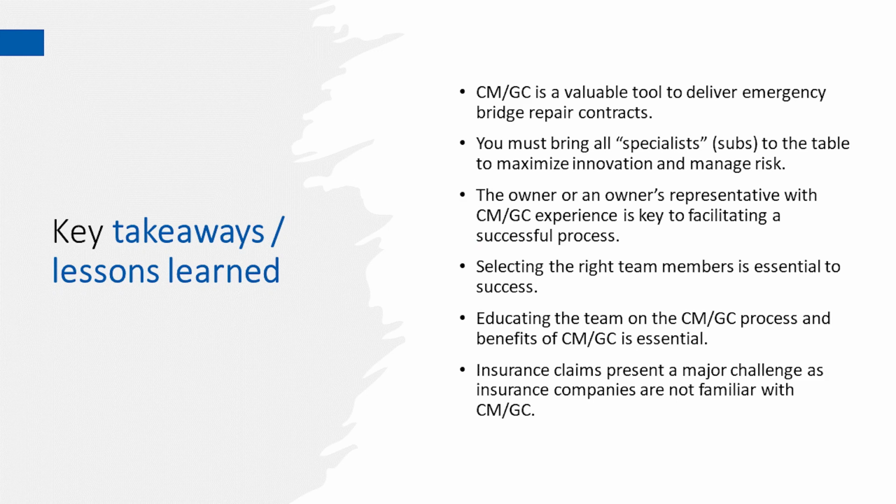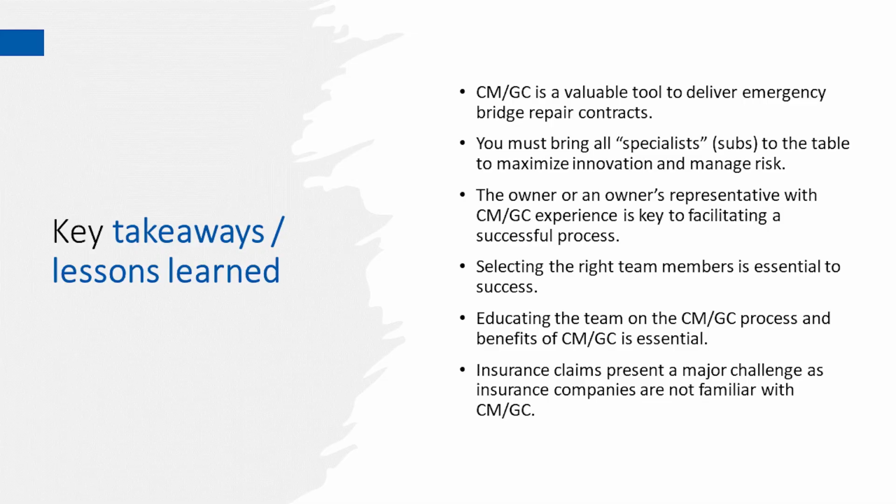And then the owner or an owner's representative is key to facilitating. Somebody with CMGC experience to facilitate this process. You can't get the benefits of CMGC if you don't have somebody who has that experience and knowledge of how to do it, right? Selecting the right team members and educating the team on the CMGC process and the benefits that can be derived is really important. You can't get a team excited about doing a thing if they don't understand the process for getting there, right? They have to understand what we can actually accomplish as a team if they're going to be able to do it.